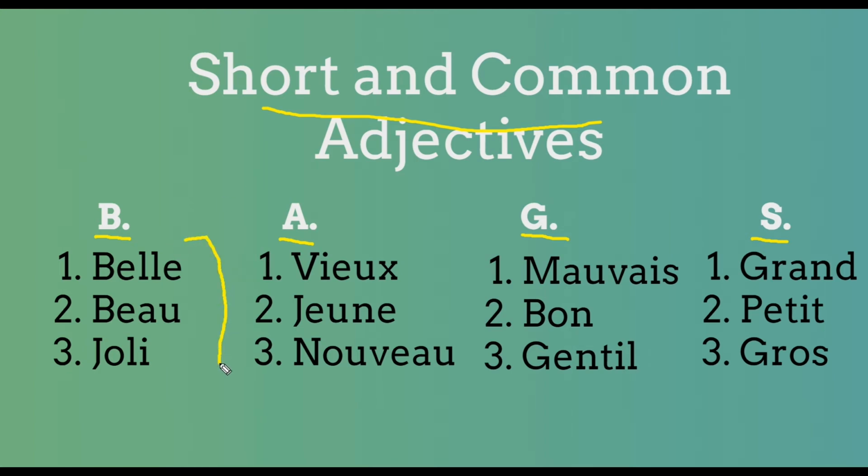These are the adjectives of beauty: belle, beau, jolie. Beautiful, handsome, pretty. These are the adjectives of age: vieux, jeune, nouveau. Old, young, new. These are the adjectives of good or bad: mauvais, bon, gentil. Bad, good, kind. The adjectives denoting size: grand, petit, gros. Big, small, fat. Now, of course, this is not an exhaustive list. There are a lot of other adjectives in French that you can easily learn later on.